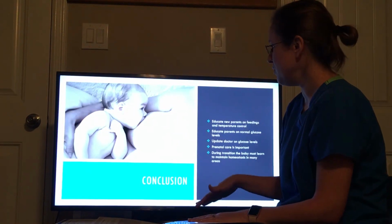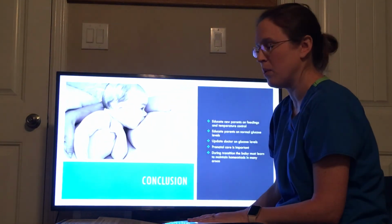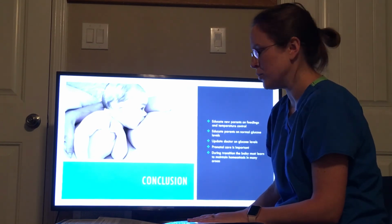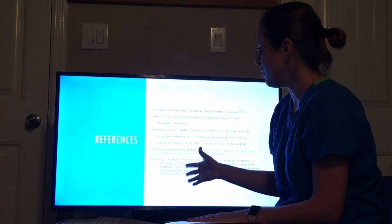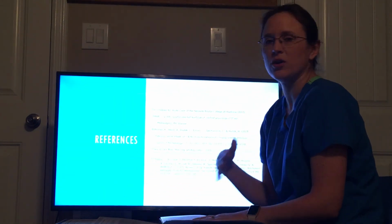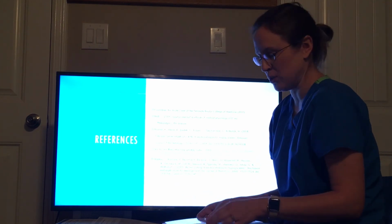So we reviewed everything in conclusion from what we were going for. We met all of our objectives. Our goals were reached. And then I provided the references that this was created from. I've got several nursing articles. We also used our book as well.